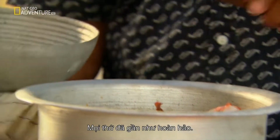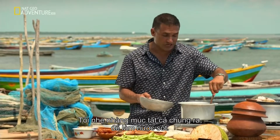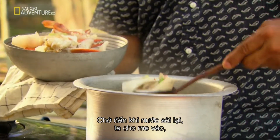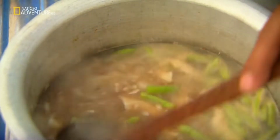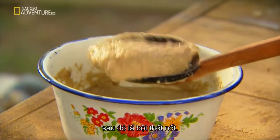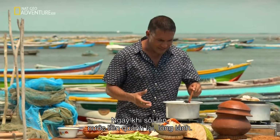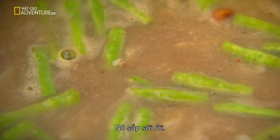Everything's nearly perfectly cooked, and I'm just going to remove them all very gently so that I can finish the sauce. So now I wait for this to come back to the boil. Tamarind goes in, and now my palmyra flour. As soon as the heat has hit it, it's thickened up and gone glossy. So it's very much like corn flour. It's come to the boil.